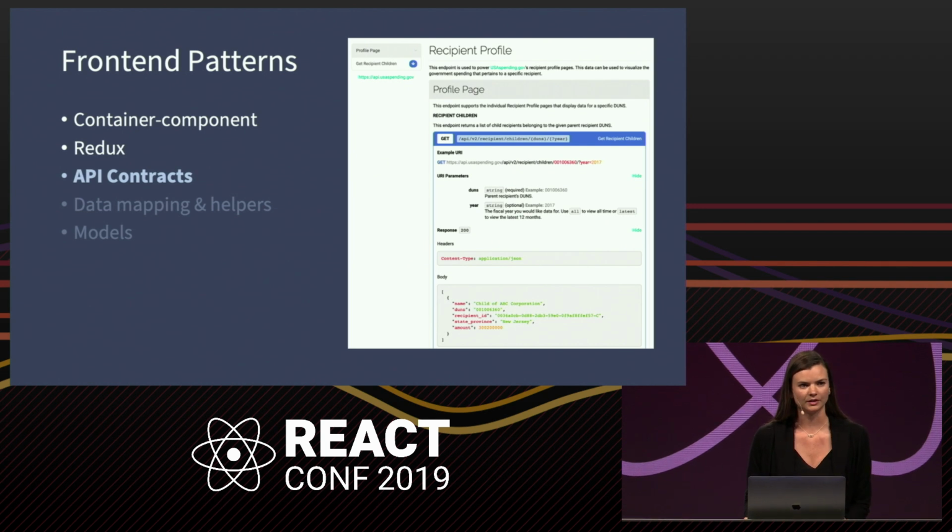We also have directories for data mappings and helpers. Data mapping will convert values like a numeric code into a more human-readable name. And the helpers include our API calls and any sort of reusable logic that we need throughout the application. For example, a common one that we use converts dates to fiscal quarters.